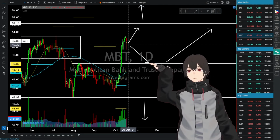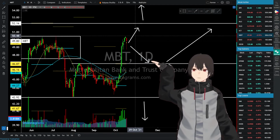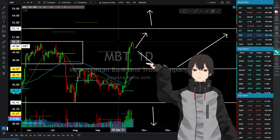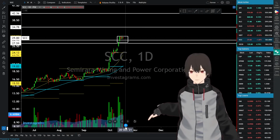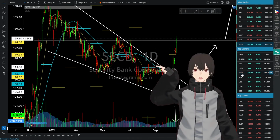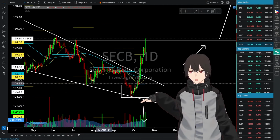We have MBT that sold down. However, there is a buying candle today. That is a good buying candle to see, as this one means that we have more left for this up move. We have SEC that is down by 1%. Bigayan ng dividends on the 20th of October. Do watch out for a potential gap down. We have SECB that we have already charted. That is it for our most active stocks.